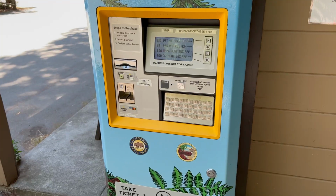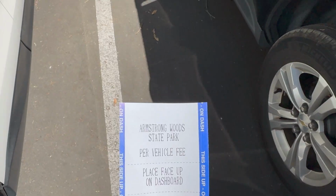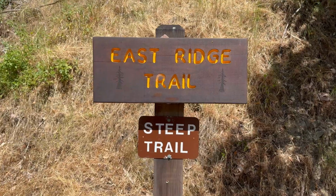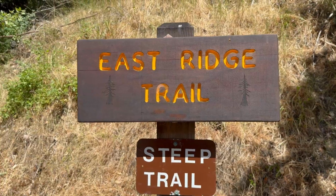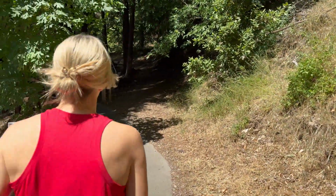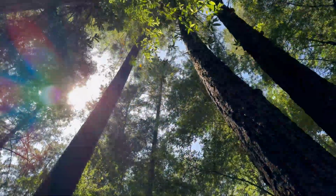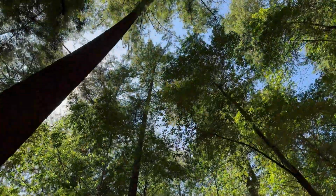Armstrong Redwoods State Natural Reserve is a grove of what's known as coastal redwoods. There is a $10 fee to enter the park or park your vehicle in the main lot near the entrance. We chose to take the East Ridge Trail because it was rated as moderate and just over 2 miles long. You'll actually find out shortly why I really chose this trail.